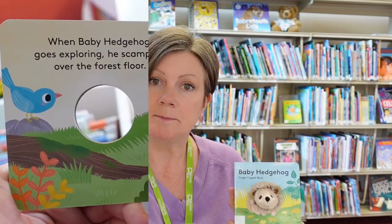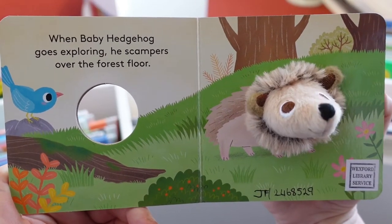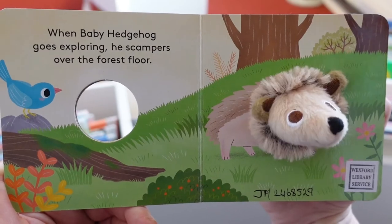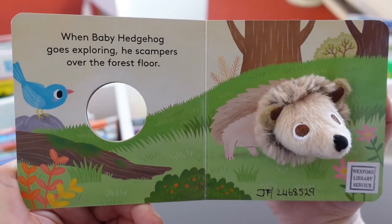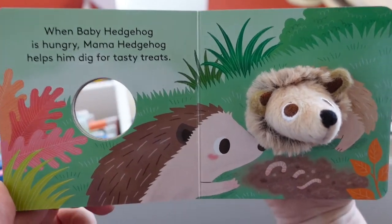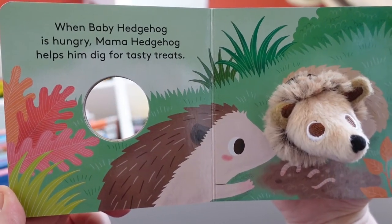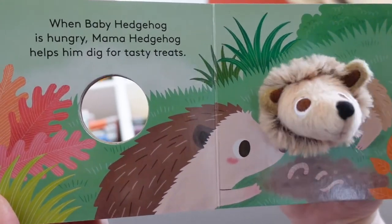Our book today has been illustrated by Yu-Hsuan Huang. So let's begin. When Baby Hedgehog goes exploring, he scampers over the forest floor. When Baby Hedgehog is hungry, Mama Hedgehog helps him dig for tasty treats.